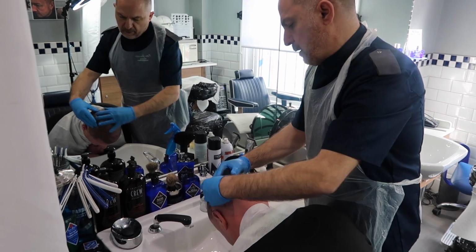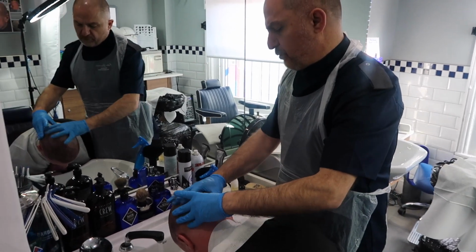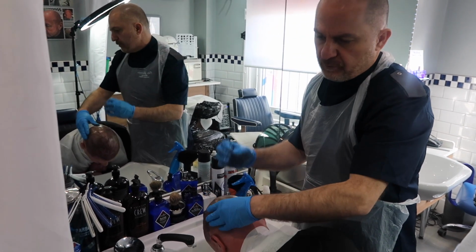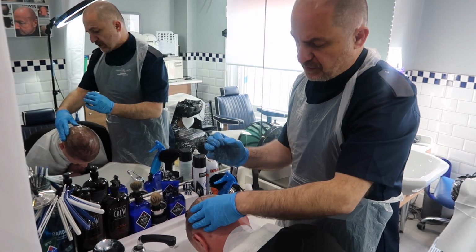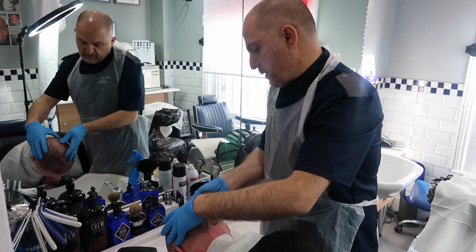You'll notice that Tony's skin will be quite white initially, because after we do the Trico with a needle and the ink, we lock it in with a cooling lotion, which actually has a slight anaesthetic in it as well. This locks the colour in. This will make your scalp a little bit white.